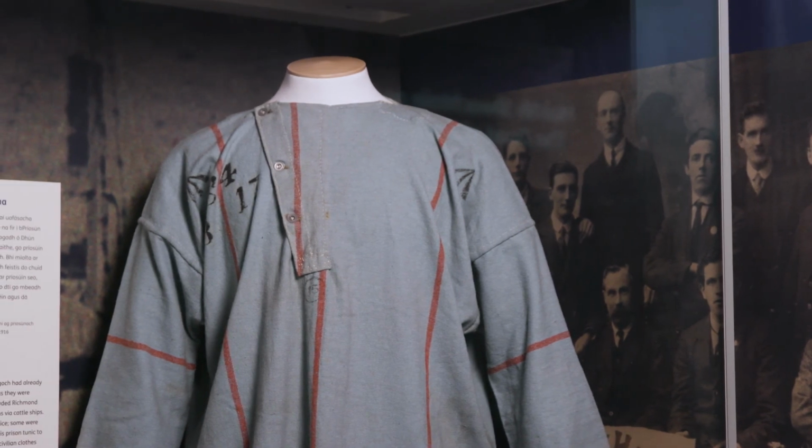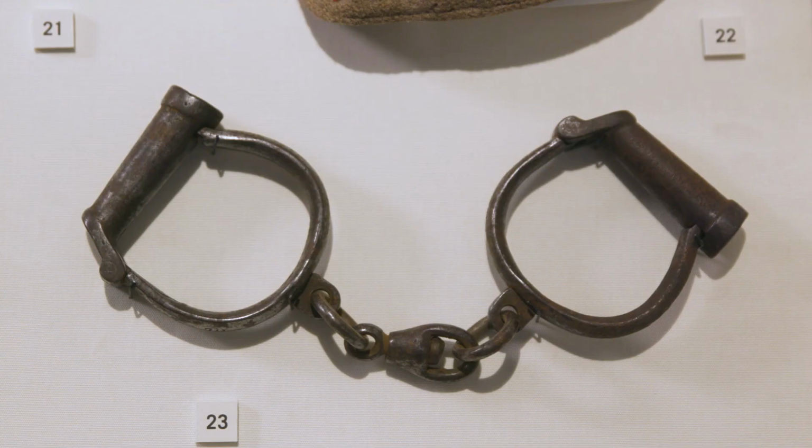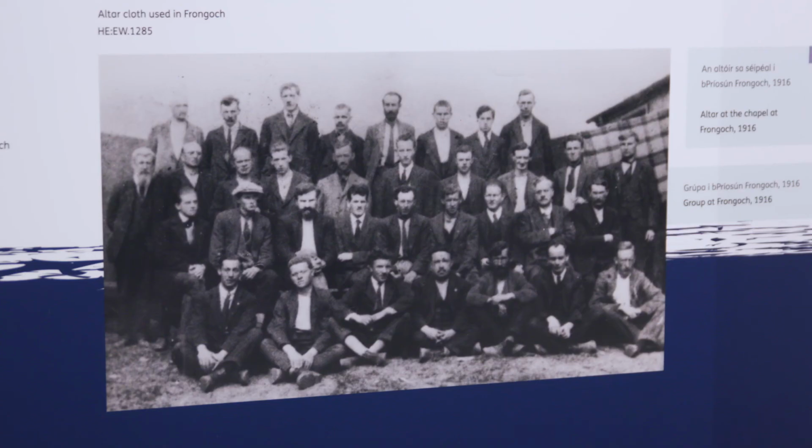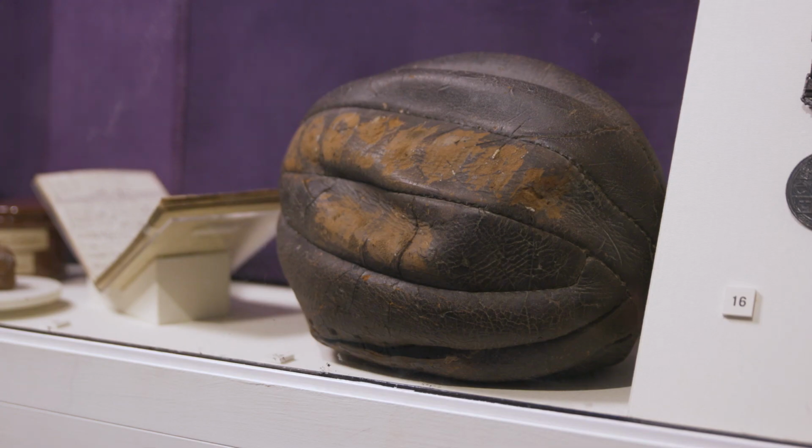In addition to the rebels that were court-martialed, imprisoned and sent to England, there were some 3,000 men who were interned in a detention camp in Frongoch near Bala in North Wales. Whilst they were there, the men used the time to reorganise. Michael Collins and William T. Cosgrave were among the prisoners, and it's no wonder that it became known as Ollscoil na Réabhlóide, or the University of Revolution. The men were involved in political meetings and in arts and crafts and sport and games.